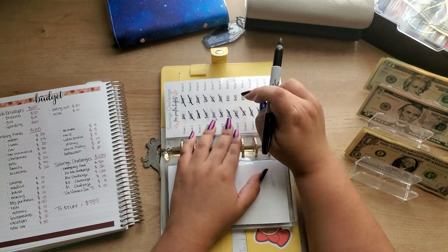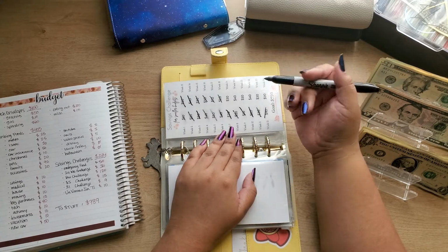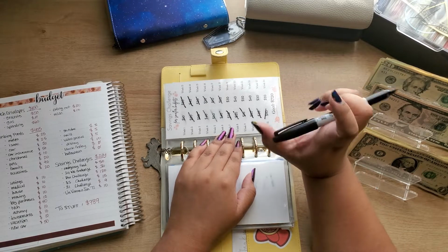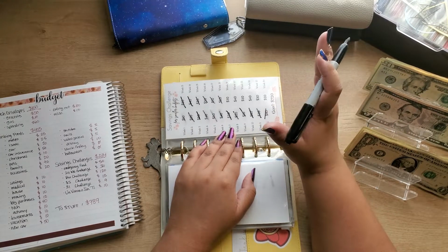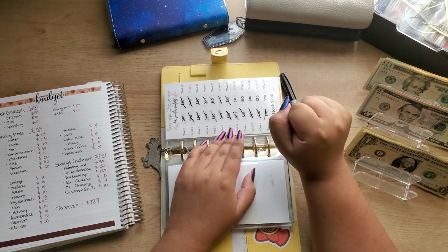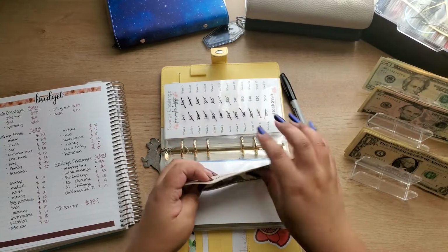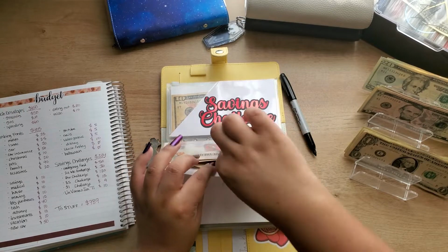And we count it at the end of the month. So I'm currently on week 19 for my savings challenge. It's 24 weeks, and because I get paid twice a month, that's exactly the amount of paychecks I have for the entire year. So that means I need to put in $30 for this. So it's a 20 and 2 5s. And similarly, I only count this at the end of the month.